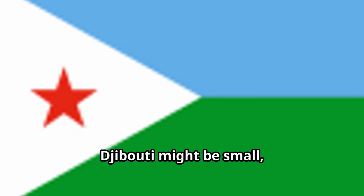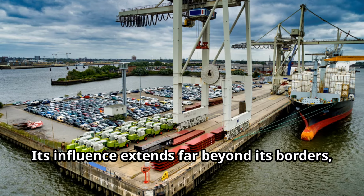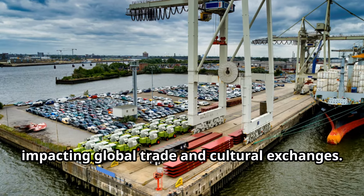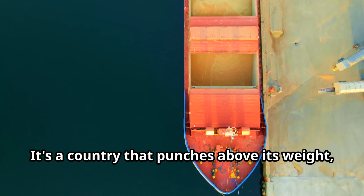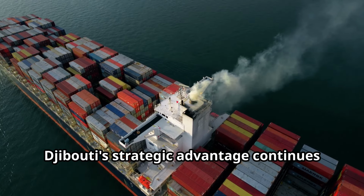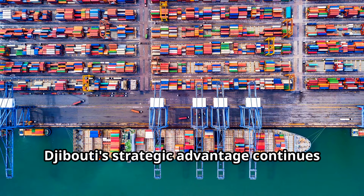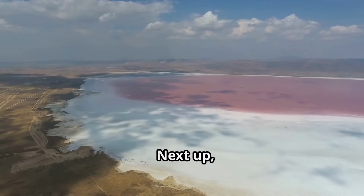So yeah, Djibouti might be small, but it's definitely mighty. Its influence extends far beyond its borders, impacting global trade and cultural exchanges. It's a country that punches above its weight, proving that size doesn't matter when you've got location, location, location. Djibouti's strategic advantage continues to shape its future, making it a pivotal player on the world stage.